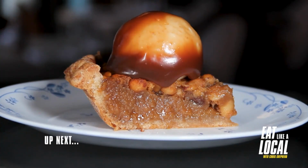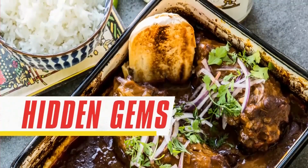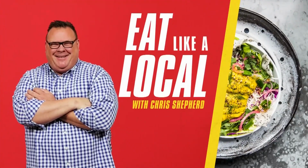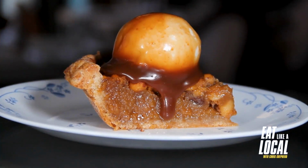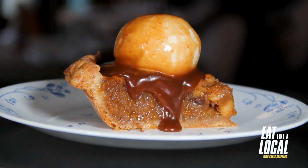I want to try a peanut pie. Let's do it. It's a pretty wicked pie. So peanut pie, done in the thought process of a pecan pie? Am I reading this right?